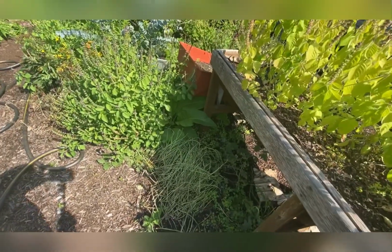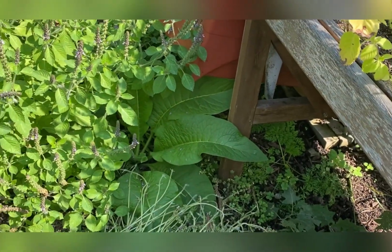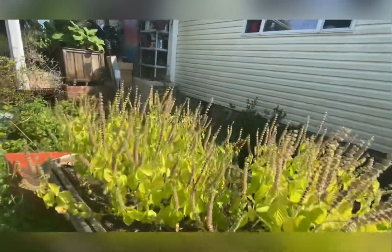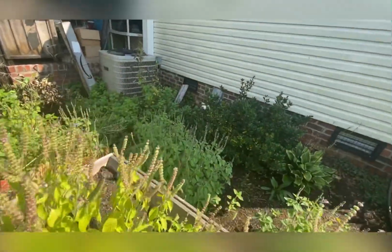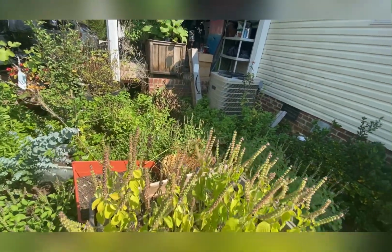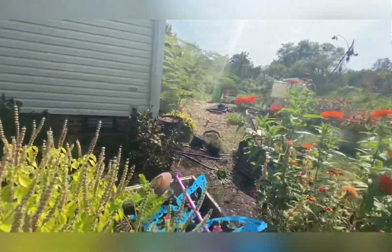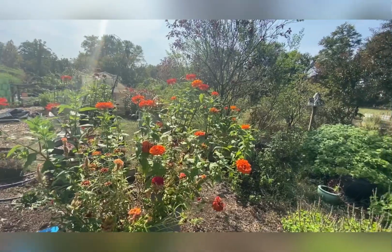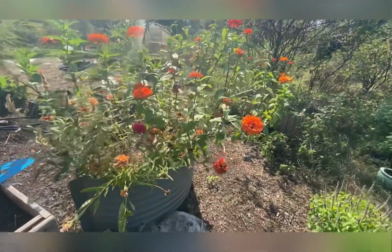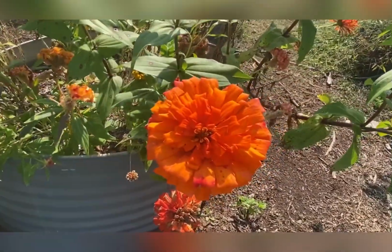So, I've got a comfrey volunteer over here. If you can see those big leaves down there beside the Tulsi. I've got comfrey coming up everywhere. Oh, and look at all this Tulsi. There's more over there. And lemon balm. I mean, it's just stuff everywhere. This over here has just become crazy wild. And here's the zinnias. These are the cactus zinnias. They are so pretty. Look at those. I think they're just absolutely gorgeous. I love the color, and some of them are kind of getting old, but look at those blooms. They're just so pretty.